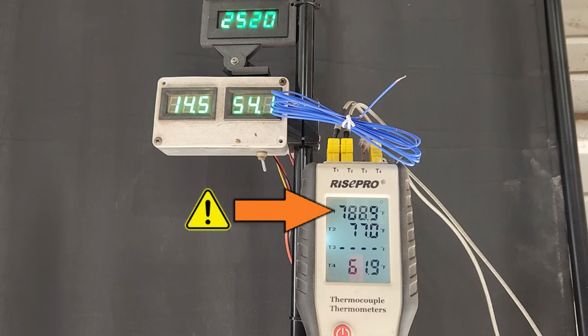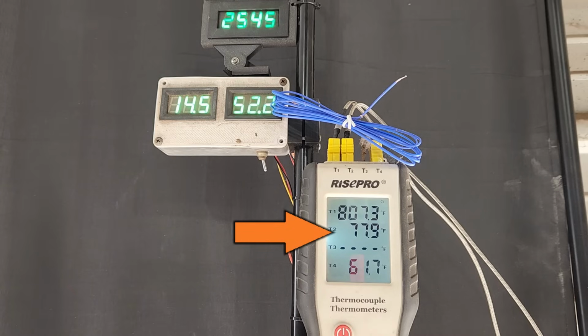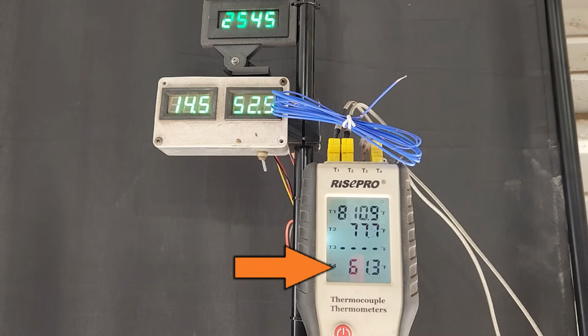Over here is the exhaust gas temperature, and unfortunately it's trending upward, and that's not good. Normally this engine runs between 500 and 600 degrees Fahrenheit with a heavy load. This is the intake manifold temperature, and finally this is the ambient temperature.